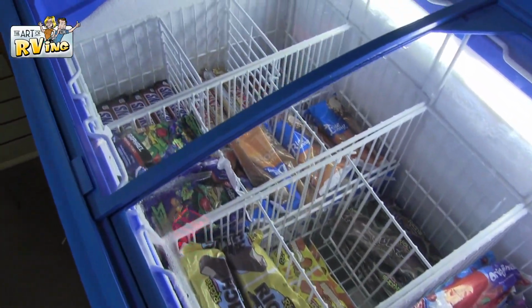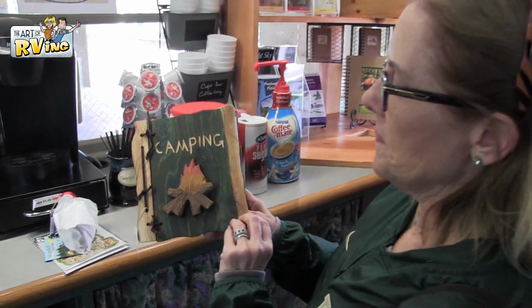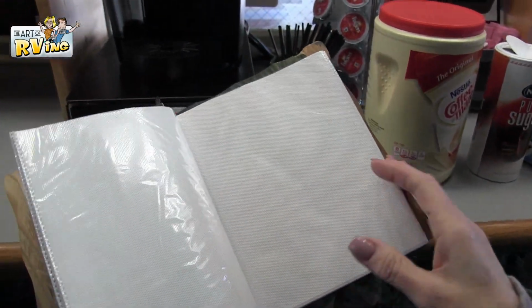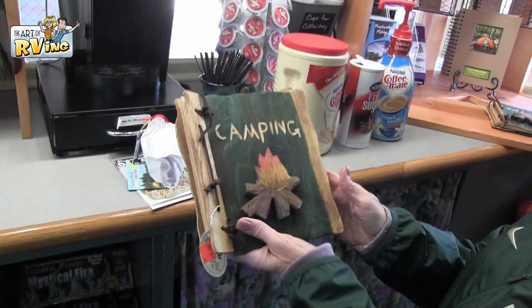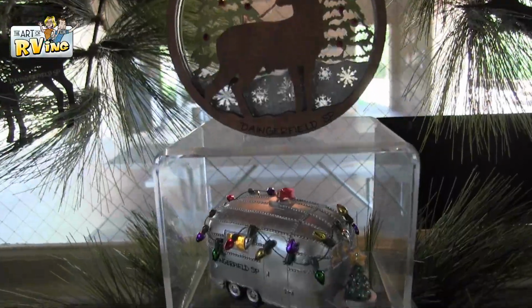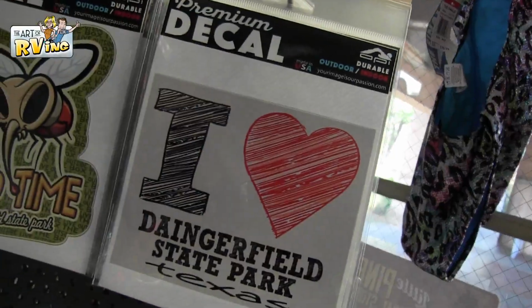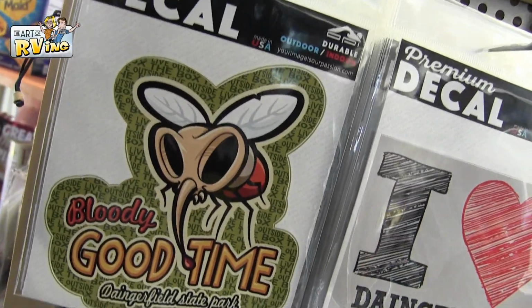Ice cream. Look at this cute little photo album. It's made out of wood, and it's got little pages. How fun is that? That's adorable. It is only 20 bucks. They've got their Christmas stuff out here. Check out this great ornament. Check out these stickers. Bloody good time.